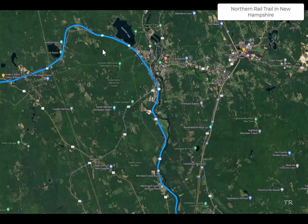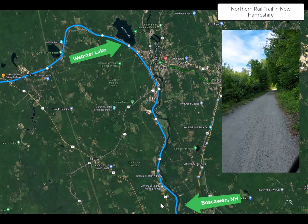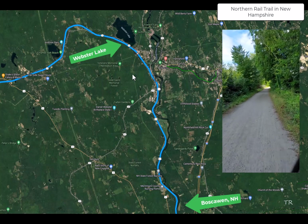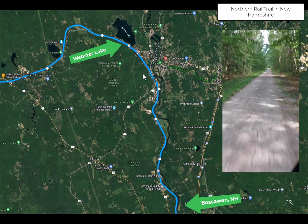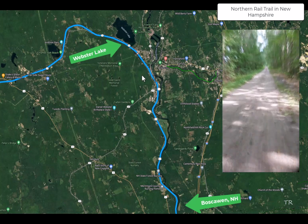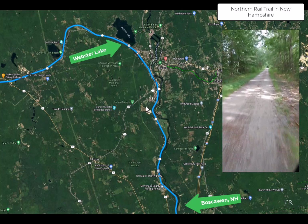Zooming back out, you can see we are now at Webster Lake and we're going to continue on to our last journey to Boscawen. This is going through the city of Franklin. There's really no place to get off and get something to eat, so again you'll have to pack it in, or same thing with water. It's very nice, shaded, hard packed.